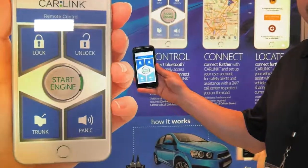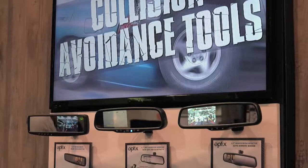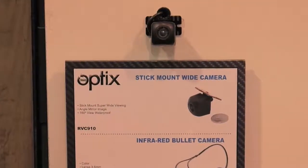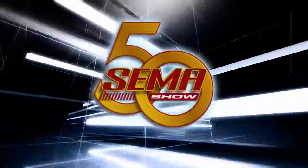You can lock, locate, or unlock your car. You can hook it up for your own head-up display, or connect it with Wi-Fi to display on your backseat screens. And there's plenty of cameras here too. How about seeing your rear view camera in your rear view mirror? And if that's not enough, there's little cameras you can add all over your car. And that's just scratching the surface of what you'll find in electronics here at SEMA.